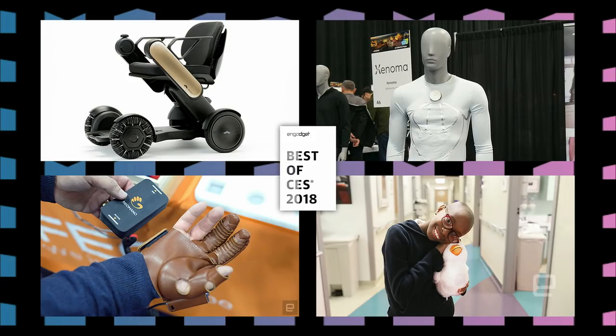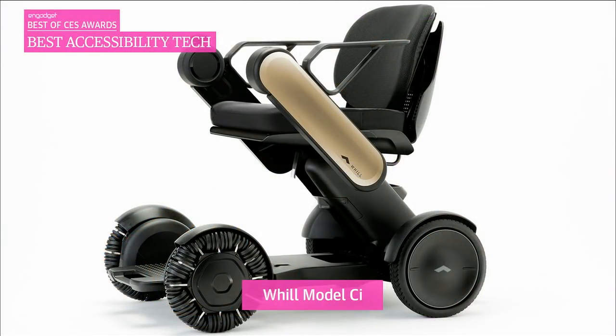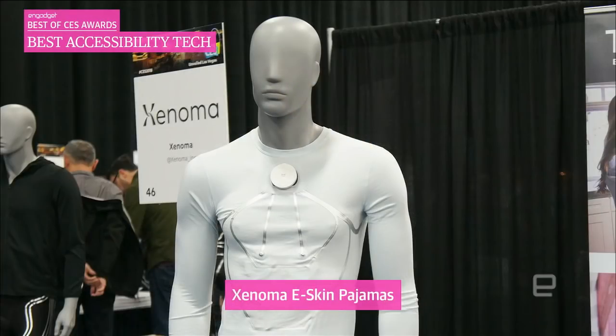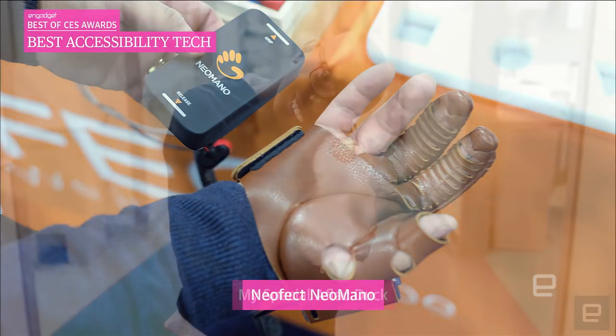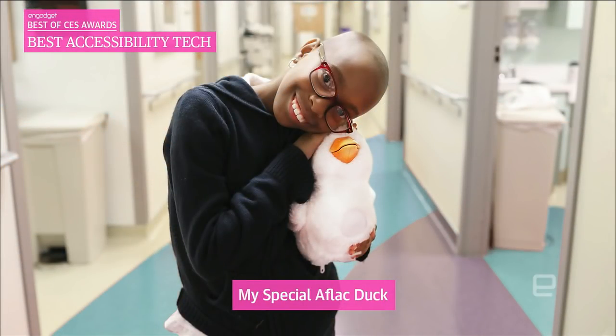and more independent lives. Kicking things off, we have the Will Model C wheelchair. Now, Will won this category last year, and it is back with a more compact and portable wheelchair model this year. We have the Zenoma eSkin pajamas, which are pajamas that have built-in sensors in the fabric that give dementia patients a little more mobility than they would otherwise. There are the NeoFact NeoMano, which is a robotic glove that allows paralytics to pick up objects weighing as much as 2 pounds. And then who can forget the My Special Aflac Duck, which is a robotic duck designed to comfort children with cancer.